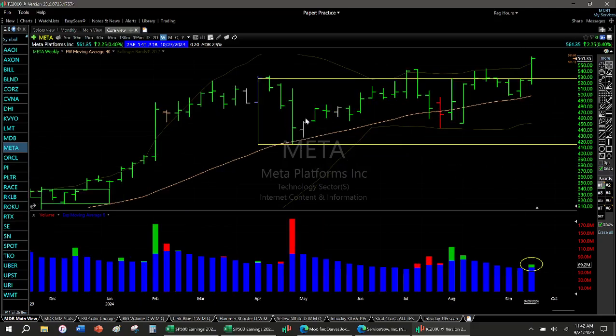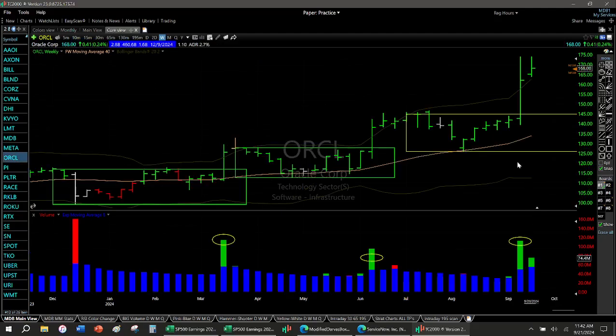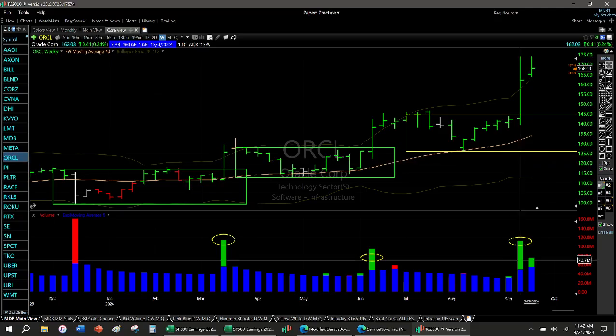Meta, Facebook, sideways range, box breakout, very bullish. Oracle, box breakout on big volume, super duper bullish.